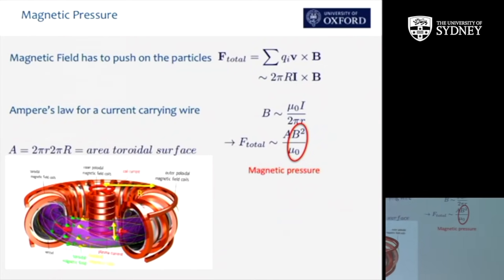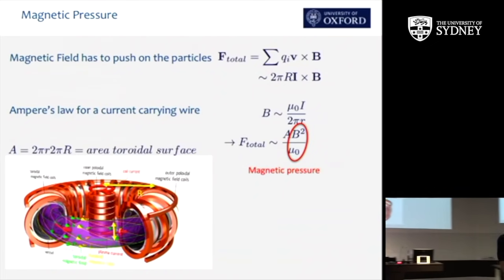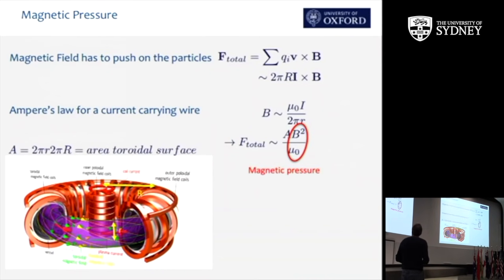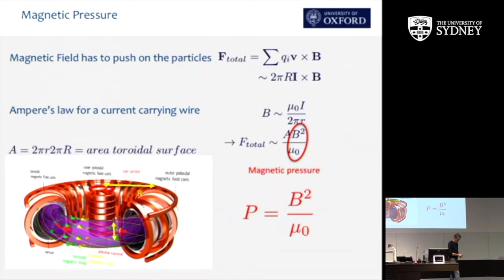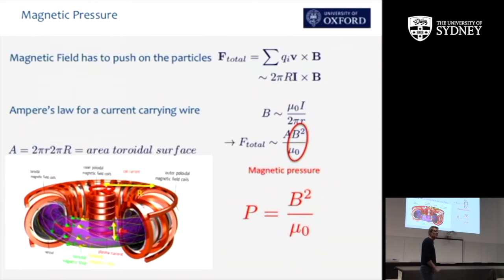And the pressure on the plasma that's produced in ITER is many, many atmospheres of pressure. But actually, and we have to be careful here, the pressure on the plasma can be balanced from magnetic pressure, and inside the plasma, the pressure due to the plasma itself. But roughly, in order to contain it, the pressure of the plasma has to be balanced with the magnetic pressure that's pushing on it.